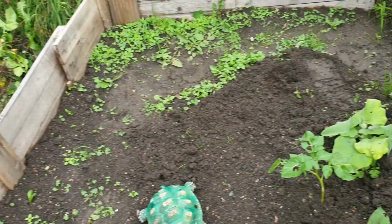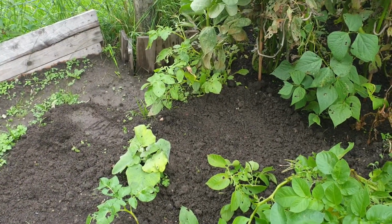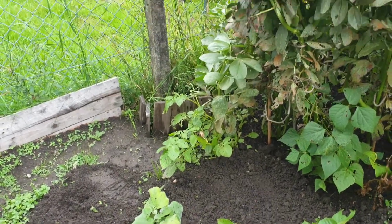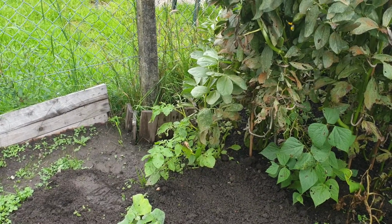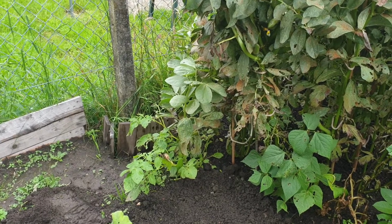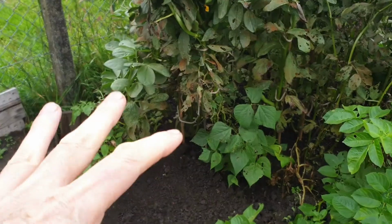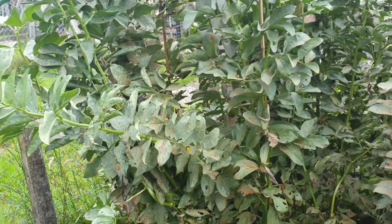In fact, I've dug up a couple of the potato plants. I'll show you in a minute what I got out of the ground on that. It wasn't a bad effort actually, because this year I decided I was going to put a bit of compost with the soil, and then I topped it off with a bit of compost after I had put the plants in the ground. My broad beans, they're starting to look a bit sad now.